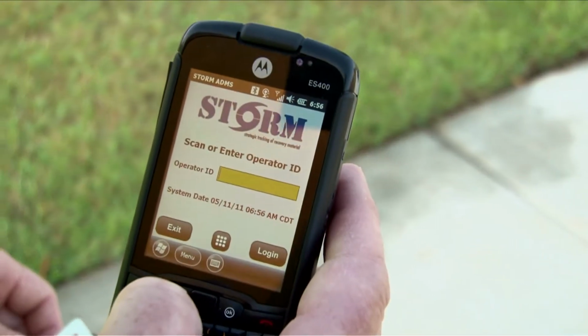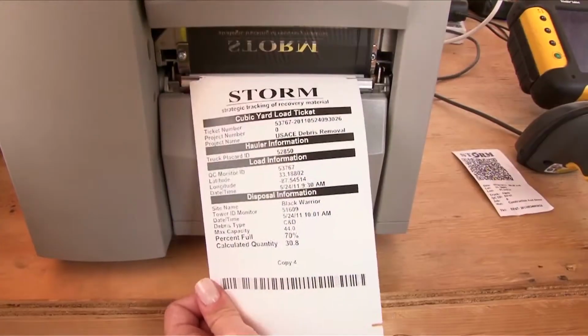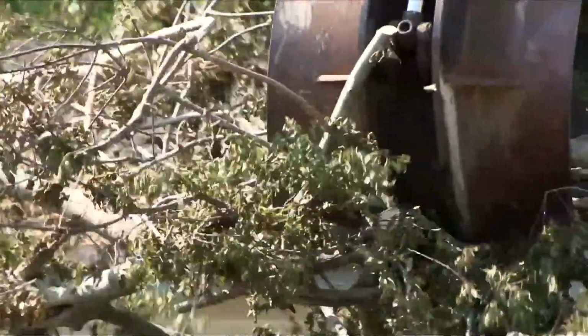The Storm Data Management System by Transport Tracking provides an efficient, accurate solution for documenting the workflow and results of the debris removal process. It eliminates all the duplicative data entry that is typically taking place among the various contractors, agencies, FEMA, and eliminates the need for reconciliation between each organization's manual entry of data.